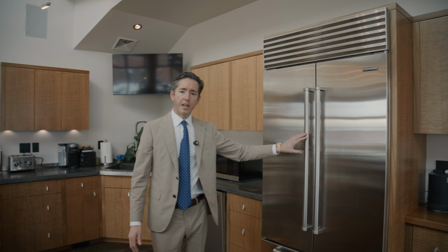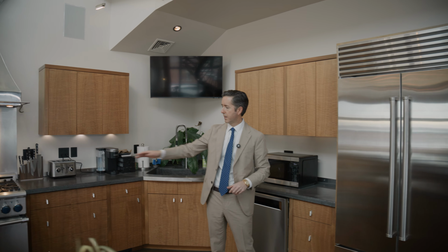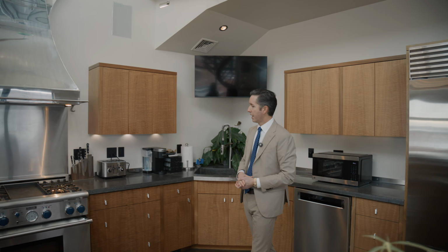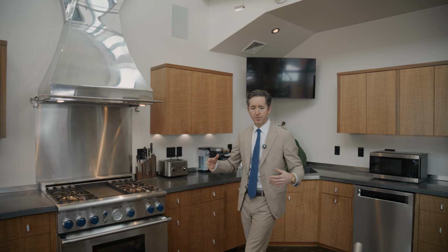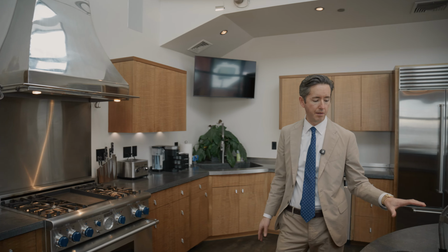So Sub-Zero appliances, you have a Thermador gas range, and this is made for entertaining. You have a full sink behind you, but you also have a wet bar here. So for the entertainer in mind, this is the ideal setup for you.